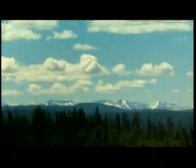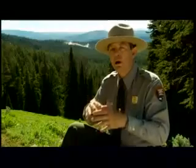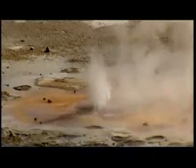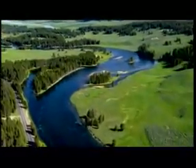There is an immense amount of energy coming out of the ground that's expressed by the geysers, the mud pots, the hot springs, and the steam vents. Where's all that heat coming from? It's coming from the molten rock associated with the Yellowstone volcano. But that leaves a big question unanswered. In this gentle rolling landscape, where's the volcano?